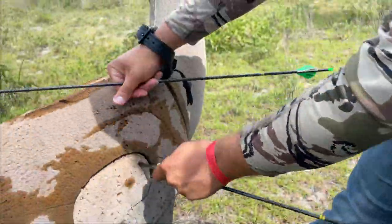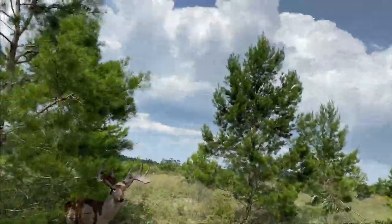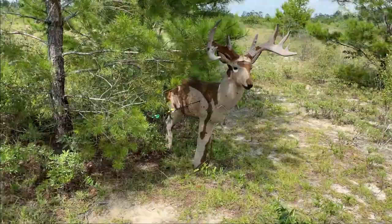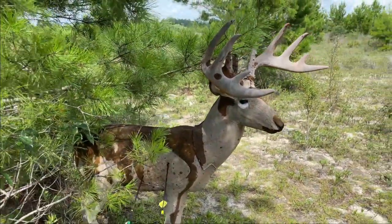Oh, I can't get her out. Oh, get her. Oh, God. Oh, man. Here's the old buckaroo. Both good shots. One's a little liver on yours.